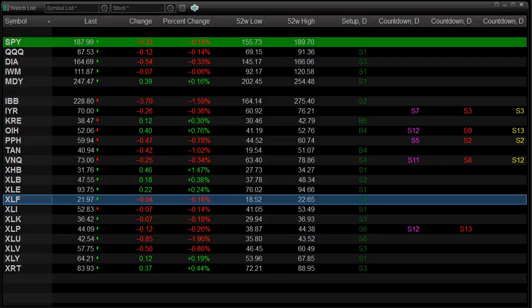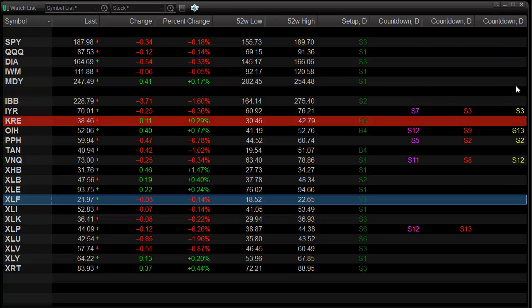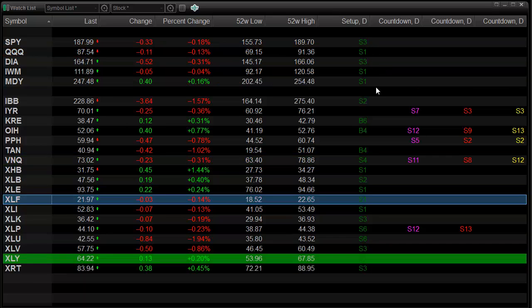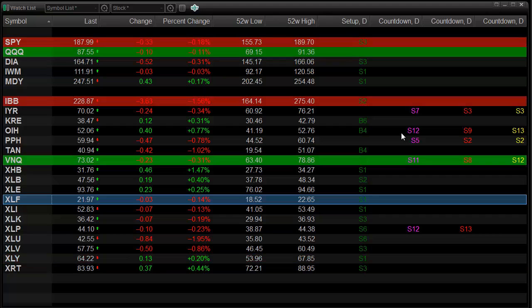All right, so here's a look at our watch list with the bar counts on it. As you can see, with the broad-based majors, there's really nothing showing up right now in the exhaustion phase. So really just need to focus on the startup phase, and the startup phases are still very immature for now.